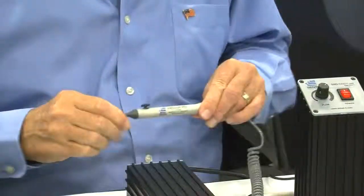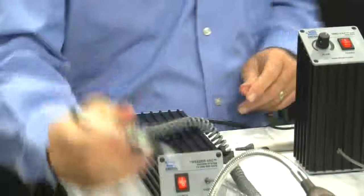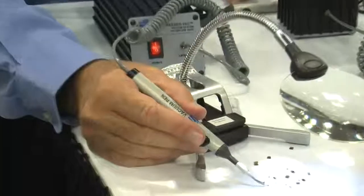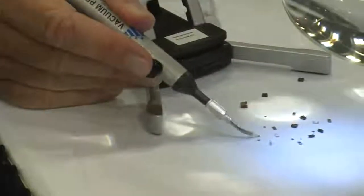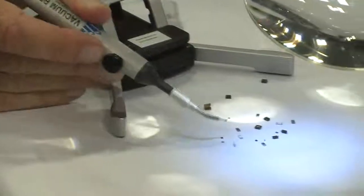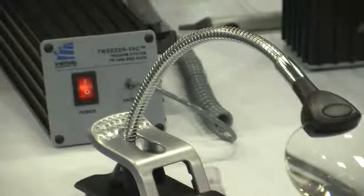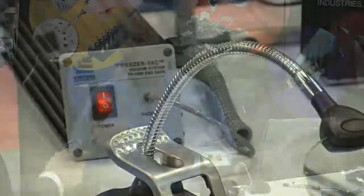handling opportunities. So one of our featured products that seems to be getting the most attention today is what we call our TV1000, and it is a Tweezer Vac. What it does is allow us to use vacuum, as with the earlier products mentioned, and attach a smaller tip to it so that they can pick up product as small as 75 micron by hand. We basically change the tip for larger components if they need to go above 75 micron.